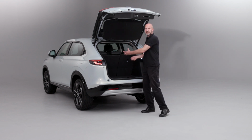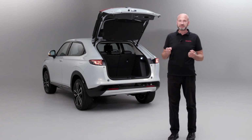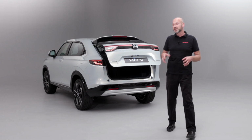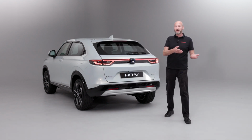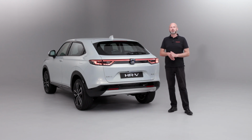Now, I can be taking things out of the boot, but it's not going to close until I actually walk away from the vehicle, making it really, really easy to live with and really, really convenient because I'm now away from the vehicle and it's locked it. But remember, you must have the key on your person, whether it's in a bag or a pocket, for that feature to work.